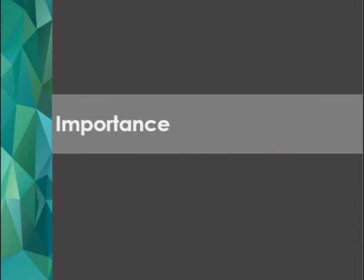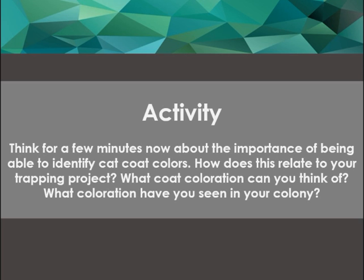Let's talk about the importance of knowing some common feline coat color patterns. Think for a few minutes now about the importance of being able to identify cat coat colors. How does this relate to your trapping project? What coat coloration can you think of? What colorations have you seen in your colony?